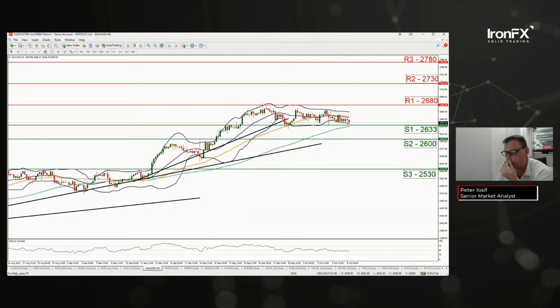So there is a sideways motion between the R1 and the S1. However, the S1 is being constantly put to the test. Should the S1 be clearly breached and the price action of gold breaks the S1 and reaches or even breaks the S2, then we may be talking about a switch towards a bearish outlook. However, that remains uncertain.